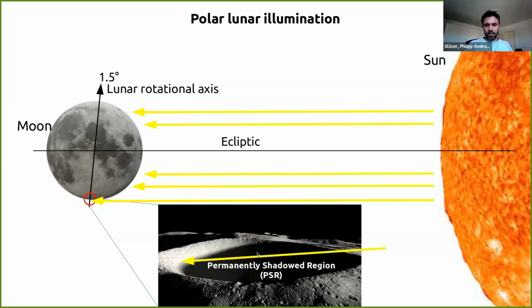The sun rays coming in might only illuminate the upper parts of the crater walls. So just a thin part of the crater walls might be illuminated, but the larger parts of these craters will be in permanent shadow. These craters, or PSRs, were already promoted 60, 70 years ago, but now we have the means to actually pinpoint where they are and map them precisely.